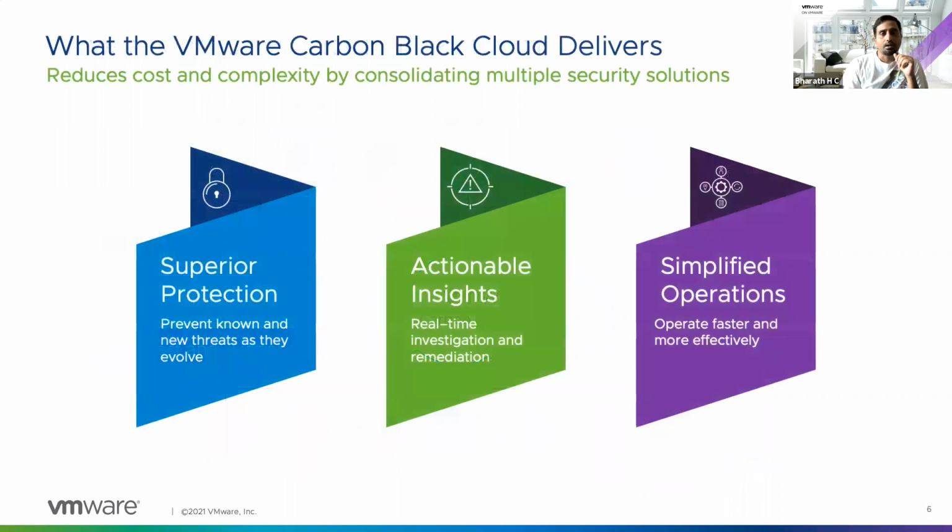And let's see what Carbon Black delivers. It provides superior protection, right? It prevents known and new threats as they evolve. It can even detect and respond to zero-day attacks as well. And it provides actionable insights. So as I said, we can do live query, live investigation, and take remediation action on a real-time basis.